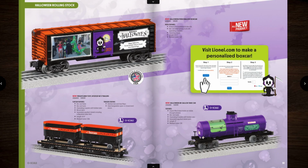Yeah, that is definitely a picture of someone and their children. I don't think that's allowed to happen. I don't like this tanker. I like these cars, the little cars that had the little thing on them. I love them. Box car could be better.